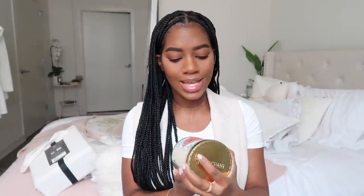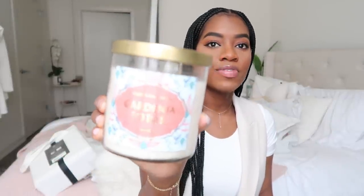This one smells pretty nice, I'm not gonna lie. This next one is in the scent Garden Lotus. I've used this one before. It's one of my favorites from Target. However, it is very, very strong, and it's going to smell up your entire room.